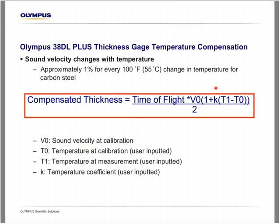So as I mentioned earlier, sound velocity changes with temperature. As temperature increases, the sound velocity decreases. As temperature decreases, sound velocity increases. The sound velocity in steel changes approximately 1% per 100 degrees Fahrenheit for change in temperature. So if you calibrate on a test block at room temperature and then you measure a hot steel pipe, the reading is going to be thicker than the pipe wall thickness actually is.